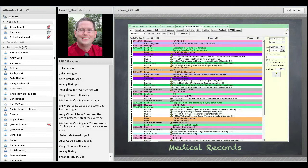Then we get into the actual medical records module. This is just a snapshot of one of my clients from the other day. It's kind of cluttered, lots of different colors to denote various things. We've got forms, lab work, phone notes, diagnoses, and all the invoice items in here at once.